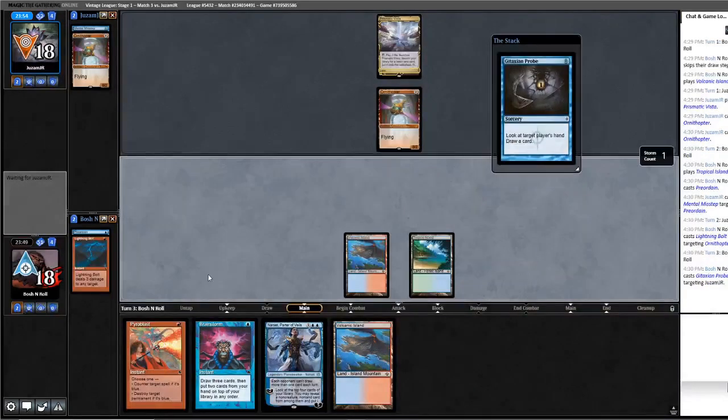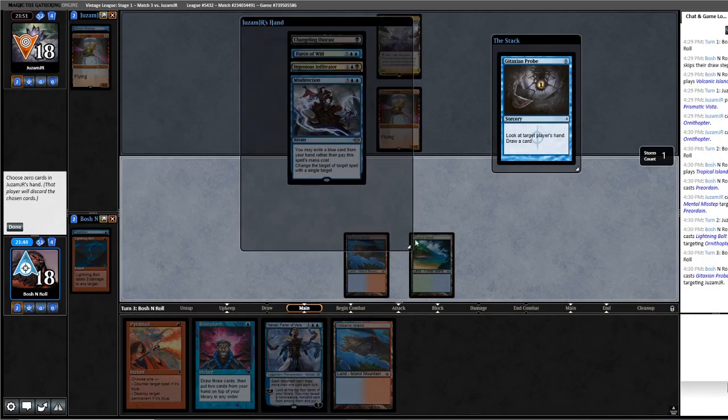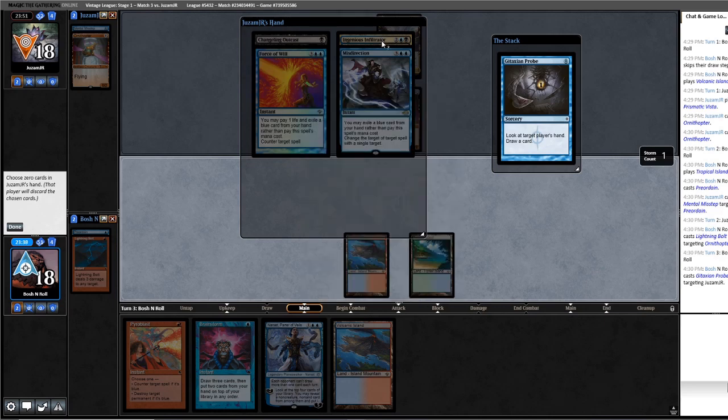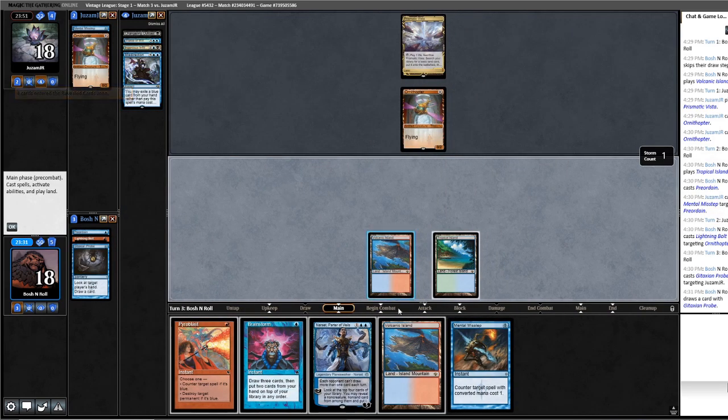That was a good draw. This informs if I want to hold up Pyroblast or if it's time to jam Narset. Changeling. Oh, they're a Ninja deck. Okay, and they just missed their second land drop, or else this Ingenious Infiltrator would be in play. Tight. Okay. That's pretty cool. I understand why they kept the hand.